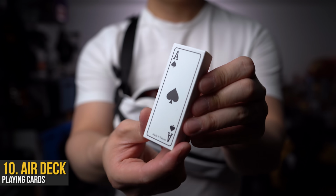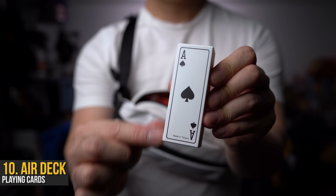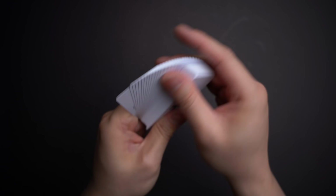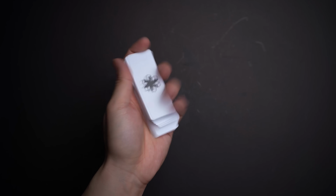So starting off, this is the Air Deck, a pack of slim playing cards. For those who like to start a classic game of Big 2 or Crazy 8s, a deck of cards is still the best way to get everyone to put their phones away for a few minutes and actually look at each other in the eyes again.